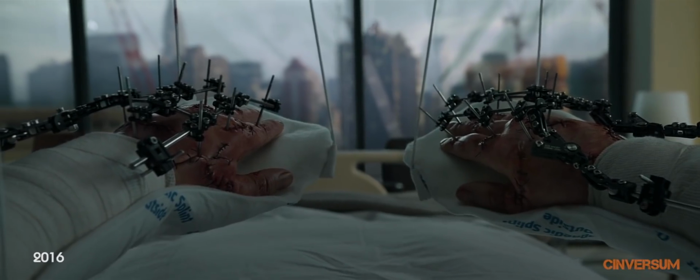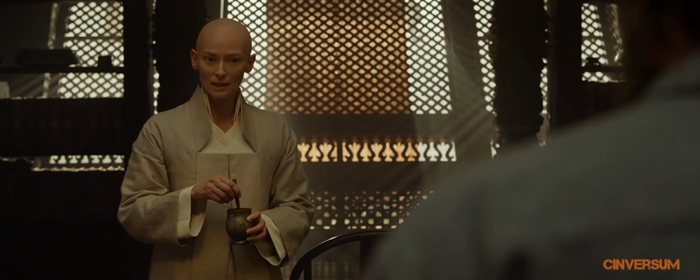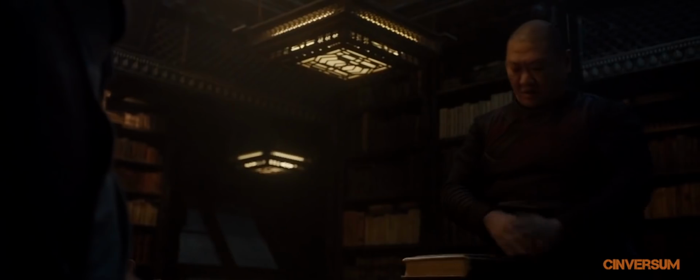Back on Earth, Dr. Stephen Strange is a renowned, best of the best, arrogant prick surgeon. But after he gets in a car accident, he's damaged his hands pretty bad and can no longer operate. After trying all medical and scientific options, he decides to visit Kamar-Taj and the Ancient One. He studies under the Ancient One and Mordo, and from the ancient books of the library guarded by Wong.